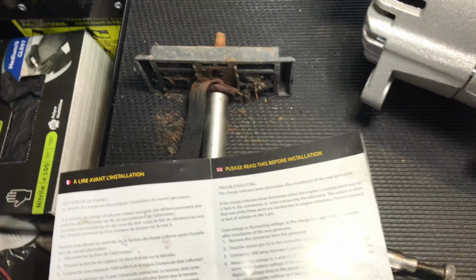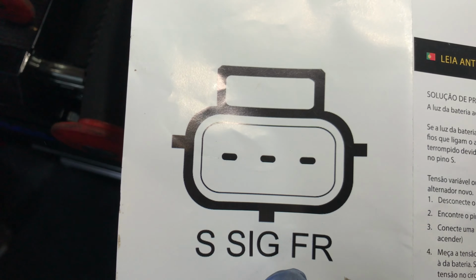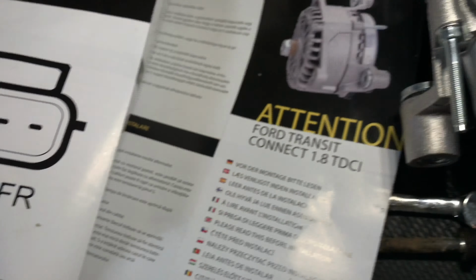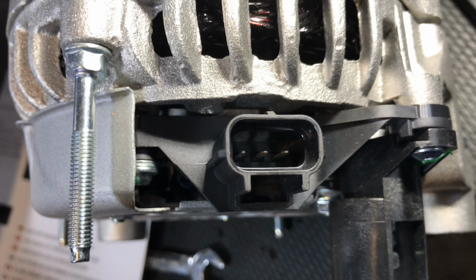So I'll show you this diagram first of all. The plug on the alternator, the 3-pin connector, there it's right there. It's got an S terminal, a SIG terminal and an FR. So I take it the SIG's signal, and the FR, I don't know, is that feedback? I don't know. But S, I would imagine, supply.